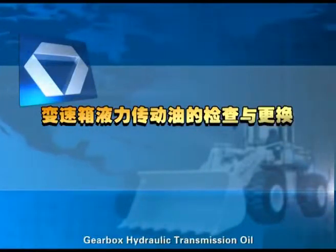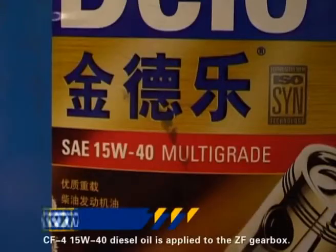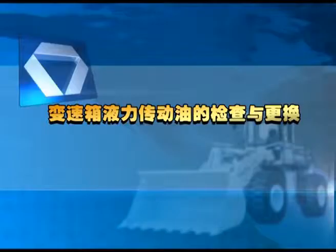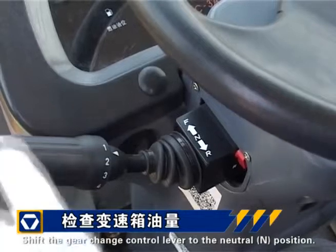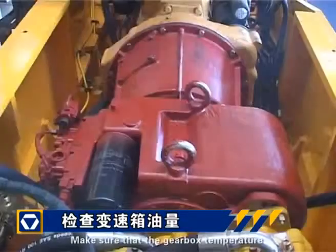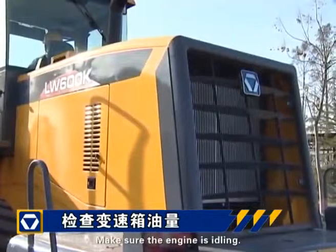Inspection and change of gearbox hydraulic transmission oil. Oil products. CF4 15W40 diesel oil is applied to the ZF gearbox. Inspecting the level of gearbox oil. Park the vehicle on level ground. Shift the gear change control lever to the neutral N position. Make sure that the gearbox temperature is within its working temperature range. Make sure the engine is idling.